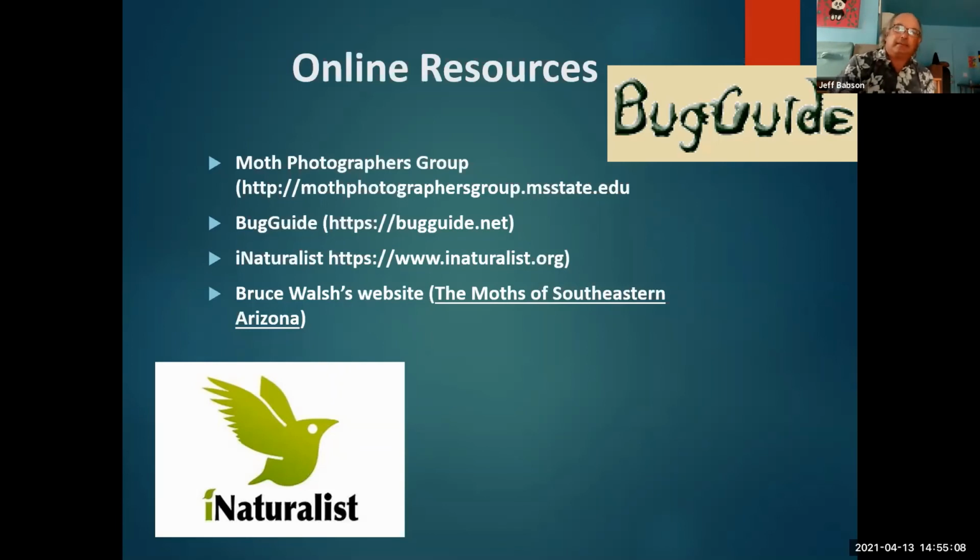Bug Guide is sort of one of the beginning citizen science things where you create a profile, which is free, takes you 10 seconds to do it, and you submit your photos and someone will identify them for you. Same is true of iNaturalist. iNaturalist is different from Bug Guide and Moth Photographers Group because it's everything. It's plants, it's animals, it's everything.